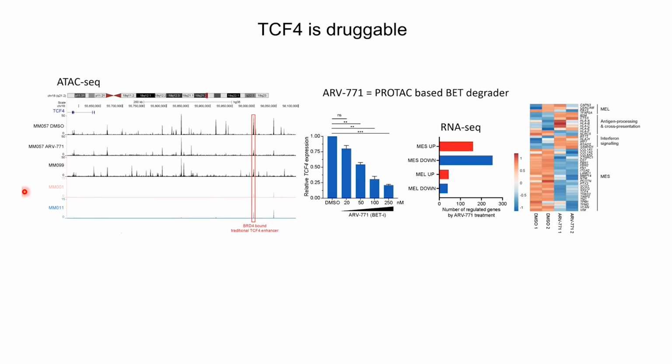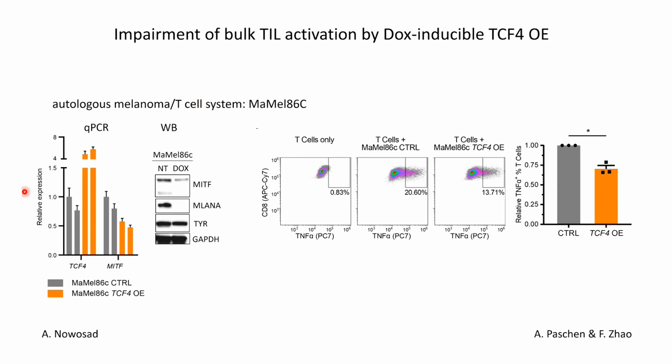So we went on, and we were then quite excited about the fact. So we thought, okay, that seems like an interesting transcription factor. Can we actually go the next step and use this? And we were quite excited to see that we could actually target TCF4 pharmacologically, not directly, but indirectly.